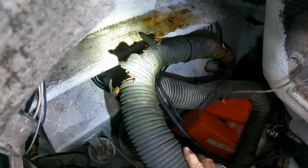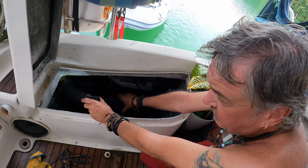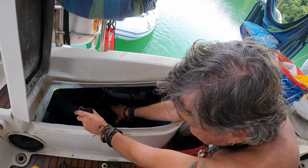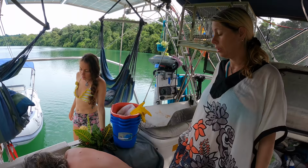We need to find something we can wrap that tube in to just absorb heat. It's not going to be too much heat because it's water cooled, but we need to wrap it severely with something and then wrap the shit out of it with duct tape. Wow, and look how much is destroyed. How is that possible? Well, it's 26 years old. See, it's got abrasion points even here where it's been rubbing up against the hull for 26 years.